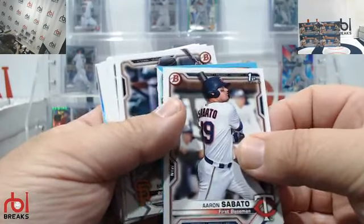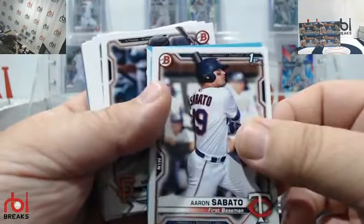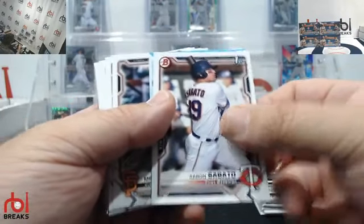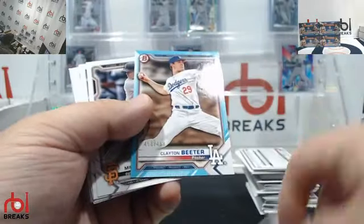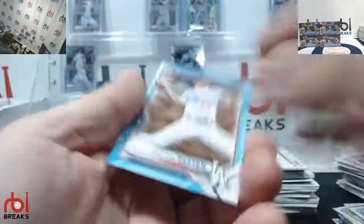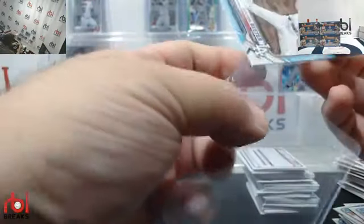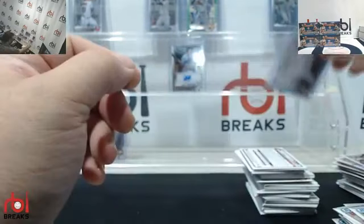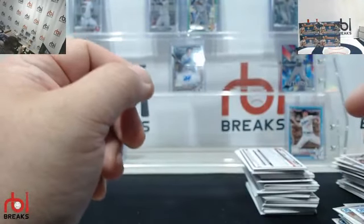I thought it was a redemption. Samuel, I thought it was a redemption at first. When I saw this, I was going to say, get ready. Sabato, a first paper for the Twins. And a Clayton Beeter paper out of 499. That's number 458 of 499 for the Dodgers. Yeah, I'll be honest with you, I was going to tell you to get ready.